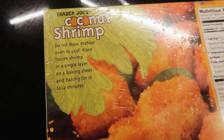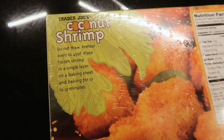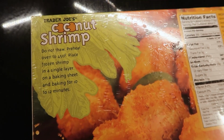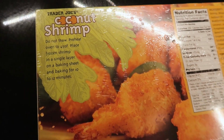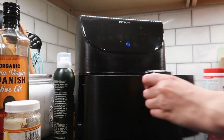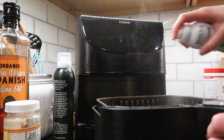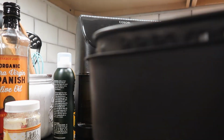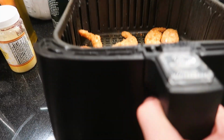My first step would be to cook the shrimp, and I will cook them in my air fryer at 400 degrees for about 12 minutes, but you can obviously make them in your oven as well. I already preheated my air fryer, so I'm just spraying it with some avocado oil and dumping all the shrimp, making sure they're in one layer basically.